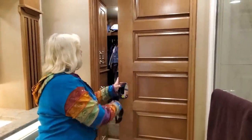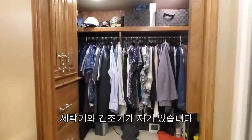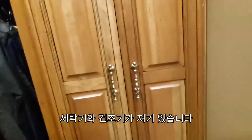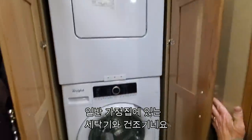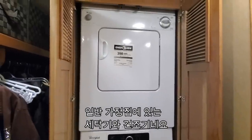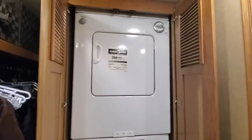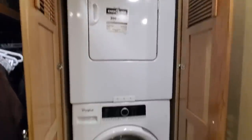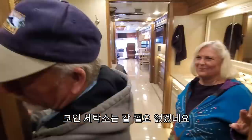It's a walk-in closet. And then washer and dryer over there. Can I open it? Just open it. Oh, wow. It's a normal house washer and dryer. You have to have electric to use those. Wow, you don't need to go to coin laundry.